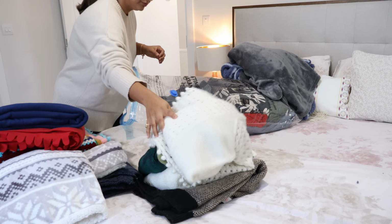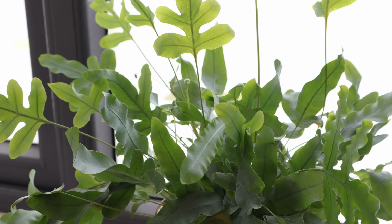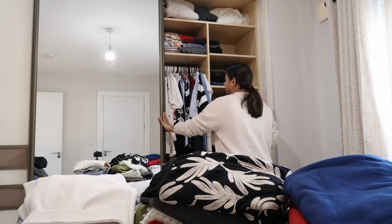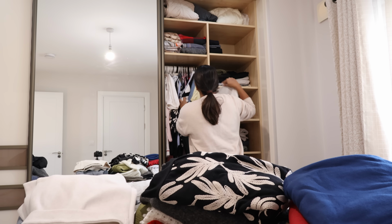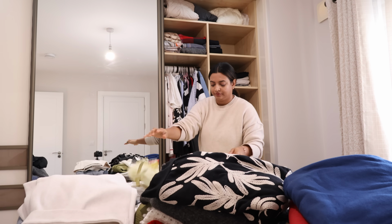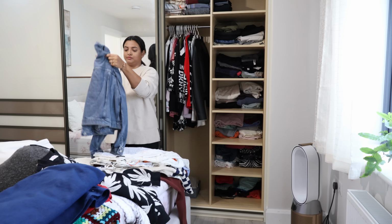Next, I pulled out all the woolly jumpers, cardigans and jackets from their vacuum sealed packs. I had already washed them before storing, so they are ready to wear. Then I started setting up the cupboard, putting the summer clothes away and organizing everything so it's easy to find during the busy winter mornings.